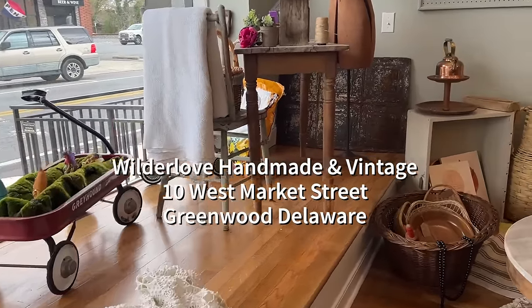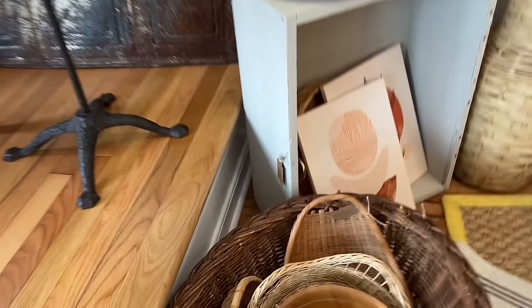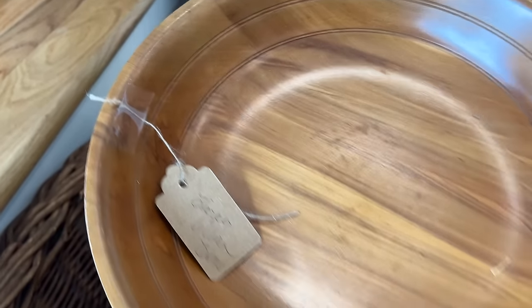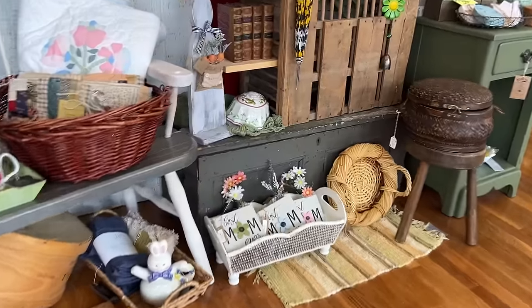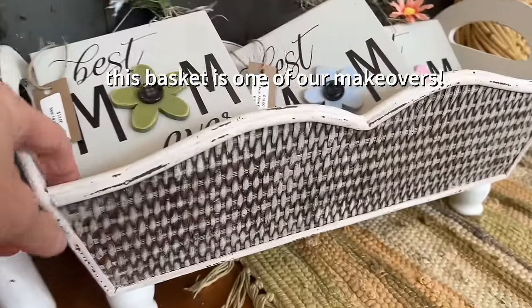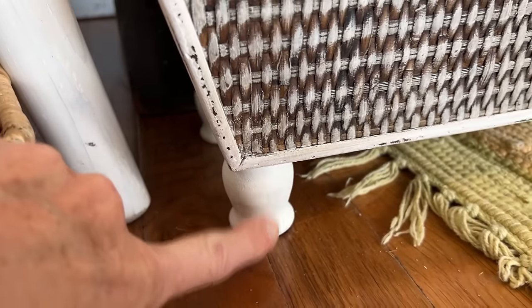This first booth was actually my vendor booth neighbor at the other store. Her name is Amanda, and her shop is called Harper Lillian Home. Look her up on Instagram and you'll find lots of inspiration. This little wooden basket was fun to see. It was one of my makeovers. It was a thrift store find. I added little legs to it, painted it out, and now it's for sale.